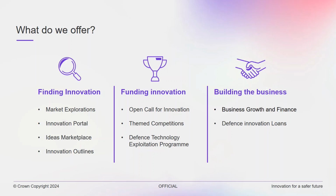But I will mention the innovation portal where you can access our ideas marketplace. That's an opportunity for innovators to upload an abstract of their idea. They can go find other innovators to collaborate with, and it's also a portal through which customers can look at ideas that are being uploaded on there. So do take a look at that.